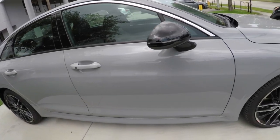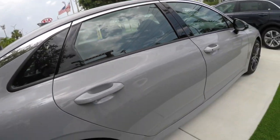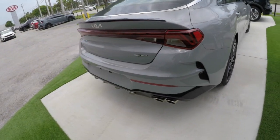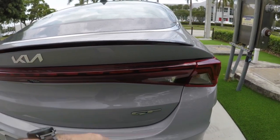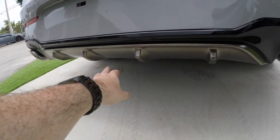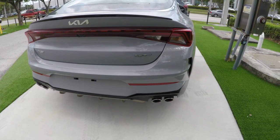And look at this beautiful color. This is Wolf Gray. And I really love this color because it kind of reminds me of Nardo Gray from the Audi lineup. And getting to the back, you do have a unique spoiler that's unique to the GT model. You also do have quad exhaust tips here in the back, very well done, and you have a unique diffuser here as a whole. I love the way they did this model.